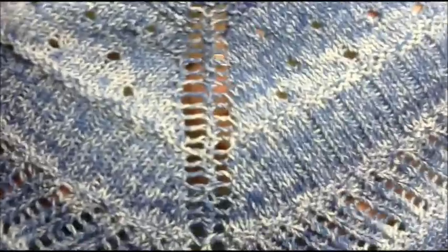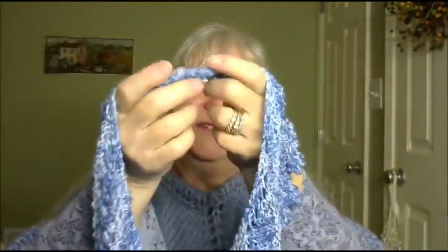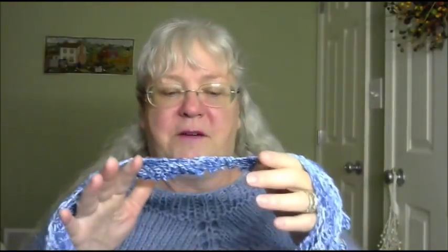Project number two, last week I showed you this finished object, which is a cowl that I designed. The pattern will hopefully be released in the next week or so. I'm hoping for next week. But here is what it looks like. And it is a cowl. It's attached in the back. So it looks like a shawl without all the bulky hanging around your neck stuff.